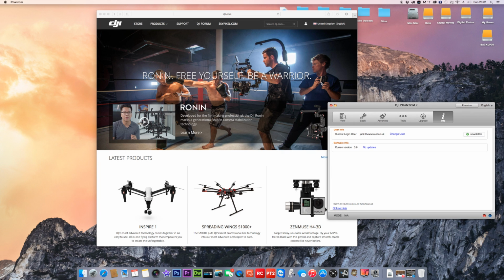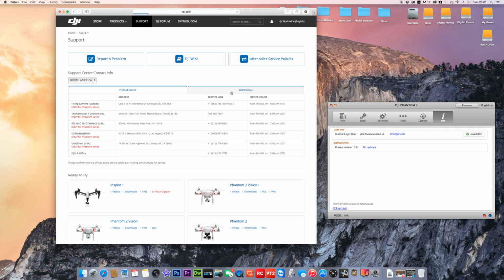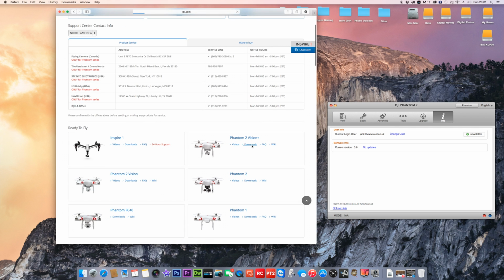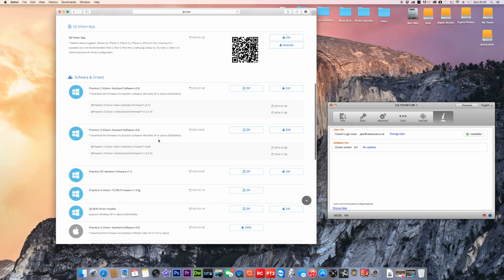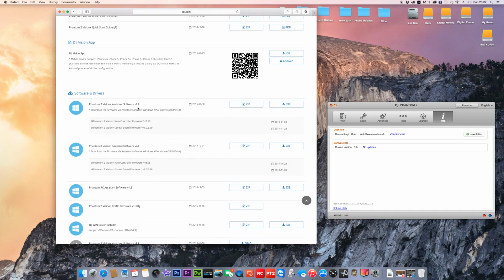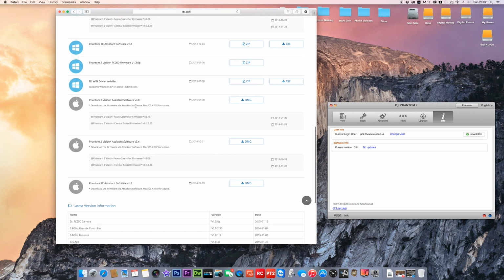So now we'll check to see what DJI's current version is. So we go on to DJI.com support, and I'll just go down to my version here, Vision Plus, and then we just scroll down to the latest version. So on the PC it's 3.8, which is obviously different to my Mac version anyway. We'll look at Mac version 3.8. So obviously there's a new version of the Vision Plus assistant software, 3.08. So what we'll do is we'll download that, because that's the current version we need.